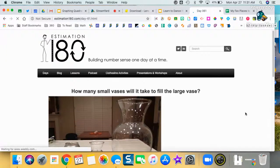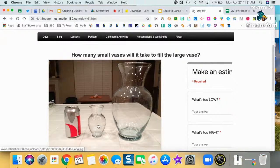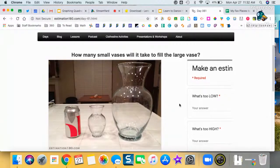So in this case, it's how many small vases will it take to fill the larger vase? These vases are the same. How many of these can you fit into the larger one? You can have the kids throw a guess down, but someone will guess, oh, like 500. And someone else, maybe one. So they're choosing numbers that are not really close to what they're guessing. You can always throw something at them like, if somebody guesses the exact number, then you get a bonus point on your next quiz, or a piece of candy.